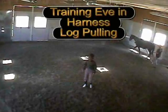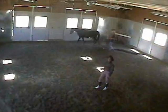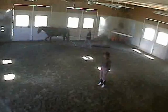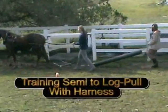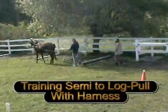Training Eve to harness, pull a log on sand. Training Semi to harness, pull a log on turf.